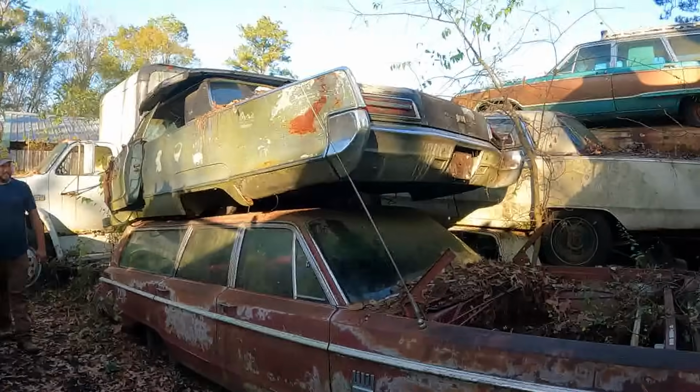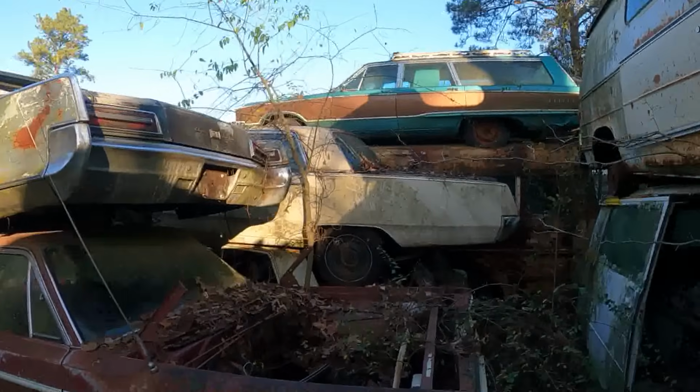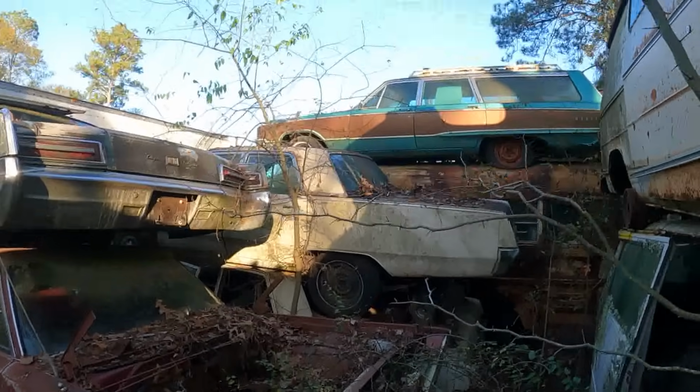Wait, two different roof lines on these. That's right. Oh, you got two more. I didn't even notice you had two more cars stacked back there. '67 Furies. Oh, okay. Both of them? Yep. Wow.